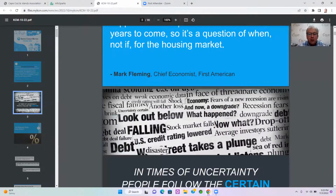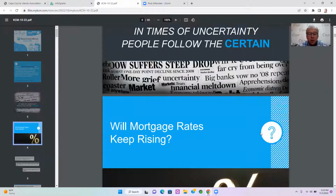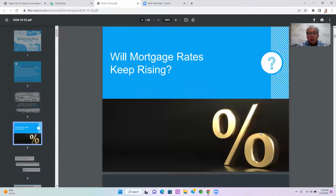So let's talk about this one here, number 3. In times of uncertainty, people will follow the certain, right? So what's happening with mortgage rates, and will they keep rising? Well, the Fed just went up another 3/4 of a point, so I would say yes, they are going to keep rising a little bit more.